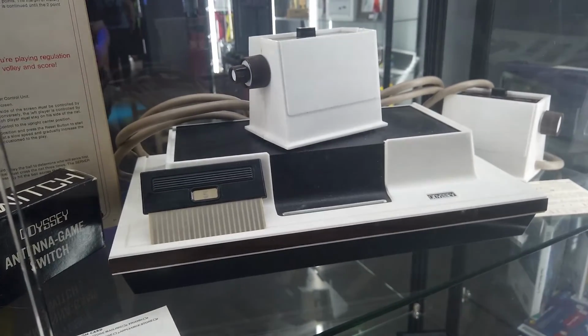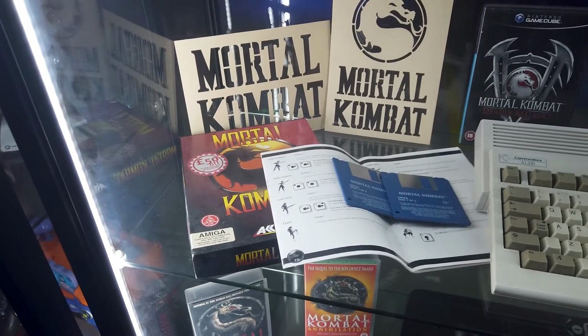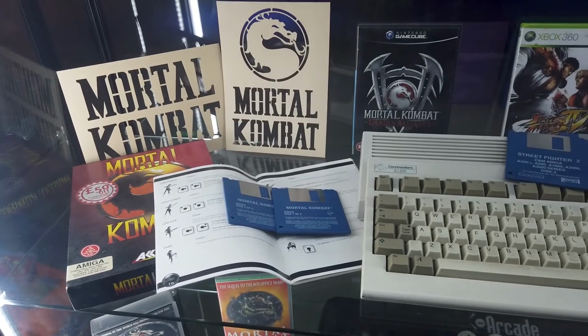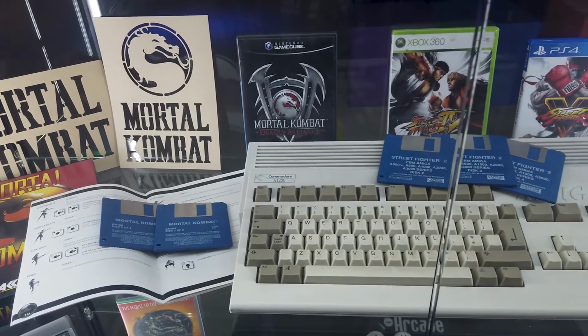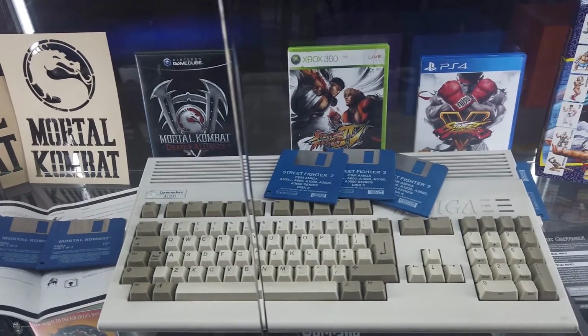Absolutely fantastic. Something else I found really interesting as well was this Mortal Kombat centric display. You know, you got big box, Amiga game, you've got a GameCube game, all that kind of stuff. Some, I think, laser cut wooden things at the back there. You got the Commodore A1200.